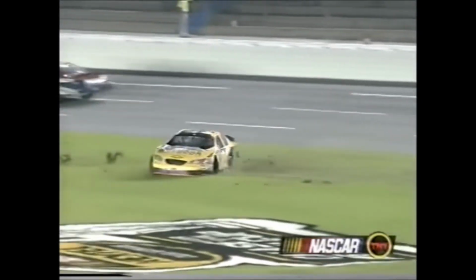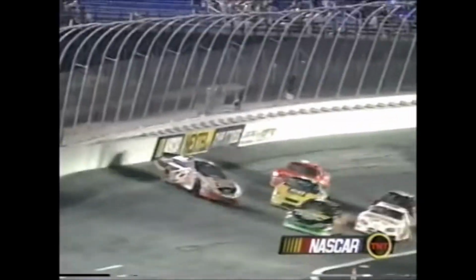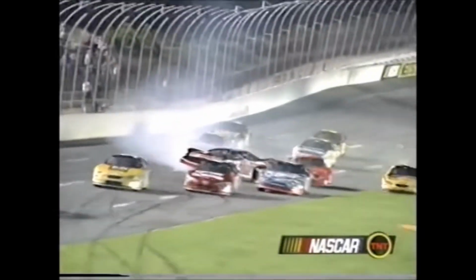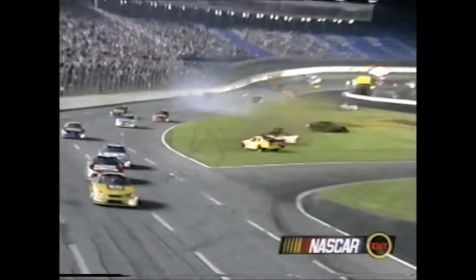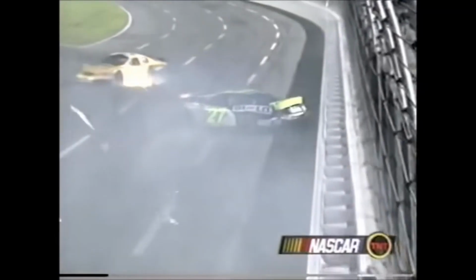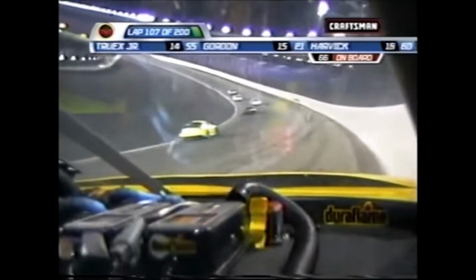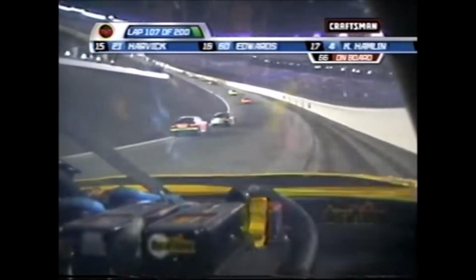Boy, and David Green had open racetrack, and all of a sudden that 33 car came sliding across the grass. You think it's all behind you at that point, don't you? Yep. Coming right at you. On board with Kenny Wallace. Good. And Tony Stewart by Biffle. Biffle in the wall.